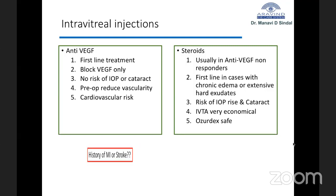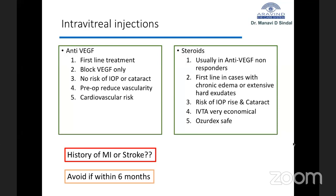So what do you do if you are seeing a patient with diabetic macular edema who has a history of a myocardial infarct or a stroke? As you know, these are all confounding factors, right? Diabetes is a factor which can lead to MI or stroke. If the patient has had a recent cardiovascular event, you avoid anti-VEGFs. If it's more than 6 months, it's usually safe. A cardiovascular event many years in the past is something that we really need not bother about if there's no active pathology happening now.